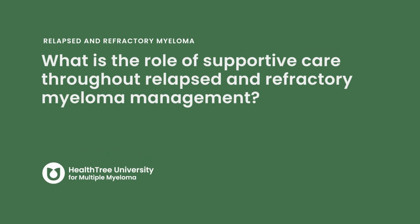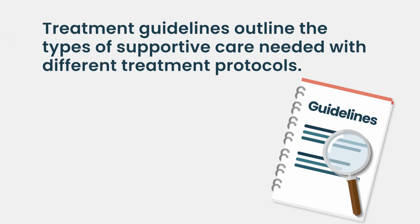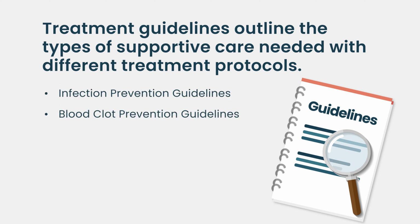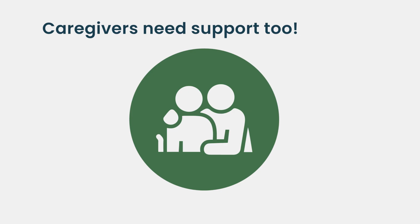What is the role of supportive care throughout relapsed and refractory myeloma management? I think all of those things that I just said, to continue to remember that the patient needs this throughout. We have very set treatment programs and guidelines for supportive care when you're on specific treatments, for infection prophylaxis and thrombosis prophylaxis. But remember that pain management, physical therapy, rehab medicine, and the counseling and psychiatry team are needed throughout. Also think about the caregivers and don't forget about them, because in the beginning it tends to be survival mode, but after several years, it affects everyone around you as well.